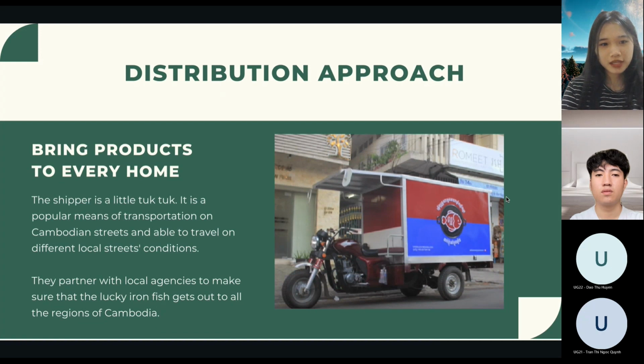The distribution approach we use is a little tuk-tuk. That is a popular means of transportation on Cambodian streets, and it is able to travel on different local street conditions. We also partner with local agencies to bring products to every home.